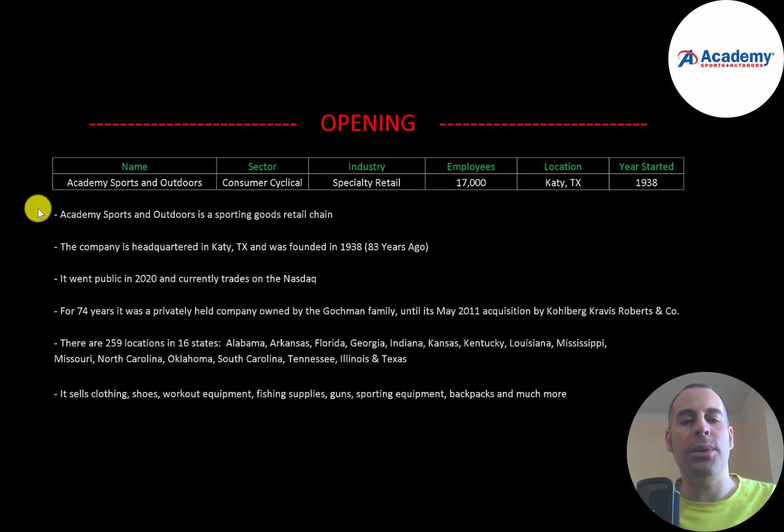Academy Sports and Outdoors is a sporting goods retail chain. The company is headquartered in Katy, Texas and was founded in 1938. It went public in 2020 and currently trades on the NASDAQ. For 74 years, it was a privately held company owned by the Gochman family, until it was acquired in May 2011 by Kohlberg, Kravis, Roberts & Company. There are currently 259 locations across 16 states. It sells clothing, shoes, workout equipment, fishing supplies, guns, sporting equipment, backpacks, and much more.